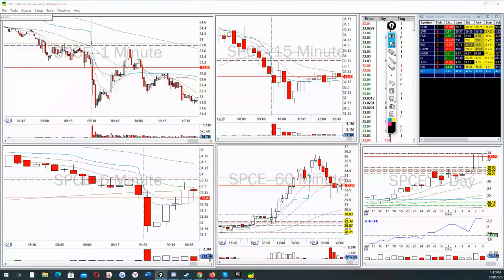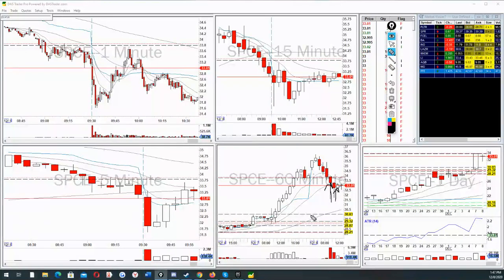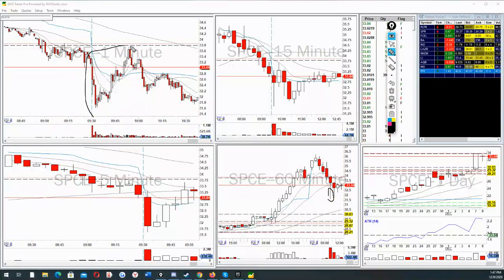Long wicks on the 15-minute chart. Okay, I didn't pay attention to that. That could be a good reason, but there is some other reason. Actually, these wicks, they weren't there. This wick right here got formed the moment this closed. So this wick wasn't there. There is another reason. Average true range. Not exactly the average true range. Look at the 5-minute chart.